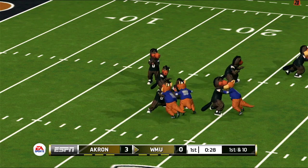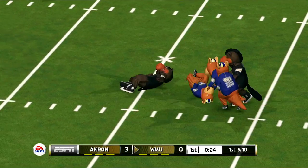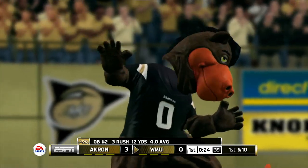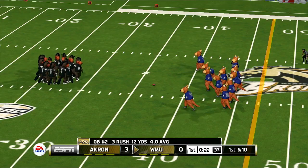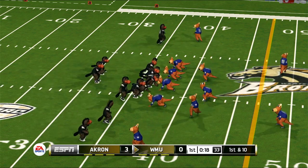Setting up the play action. Has all day to throw. And now he's going to run. He made a real nice play on that one. I'll tell you what, in today's game, you have to have the ability to run the football. Give the quarterback a lot of credit. He made a great play and really gave his team a boost.